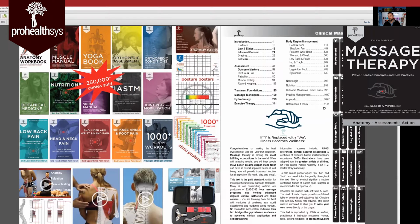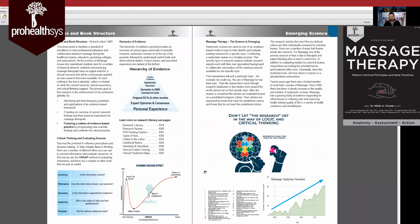And of course, practice management, which includes, what do we have in there? We've got, well, again, how you lay out your clinic room, all of this kind of stuff. Also how the contracts should look, what insurances you should have. And then of course into the appendix and references index. So I'll cycle through this pretty quick.